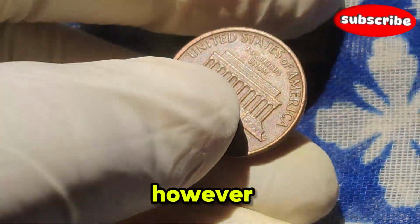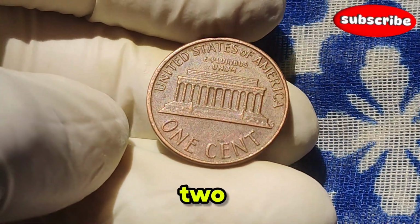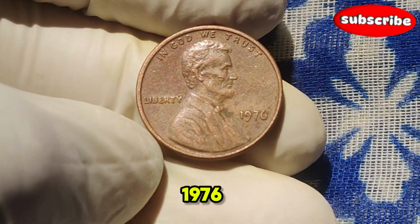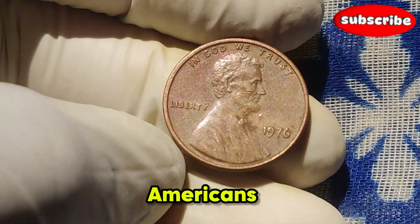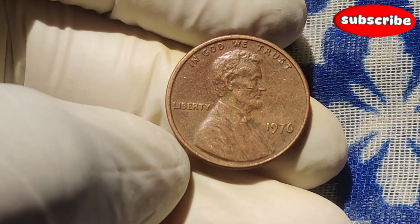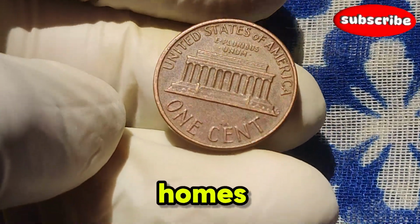The penny, however, kept its traditional Lincoln Memorial design, continuing the familiar appearance that Americans had known for nearly 2 decades. Even though the design remained unchanged, the coins produced in 1976 carry historical meaning simply because they were minted during the bicentennial year. Many Americans saved coins from that time as souvenirs of the celebration. Over time some of these coins entered collections, while others continued circulating through stores, banks, and homes across the country.